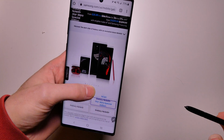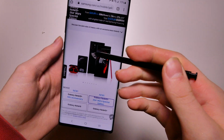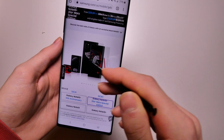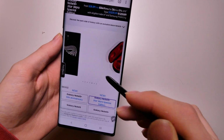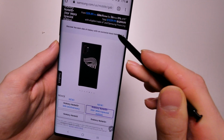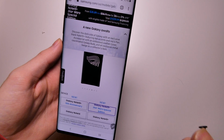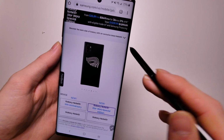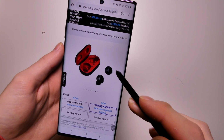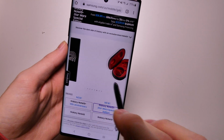The Star Wars Special Edition, though, you do get a few extras. One, you get a Star Wars leather case. It looks to be a leather case at least. Let's see right here, if I can get the details. Yeah, an embossed leather case, red and black Galaxy Buds, and an exclusive badge that is a collector's item. So there's your Galaxy Buds right there, and there's your little badge. So that is really cool.